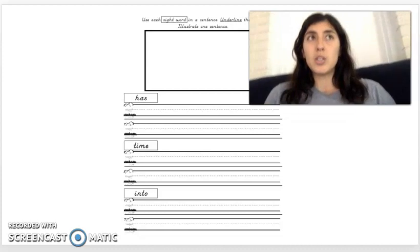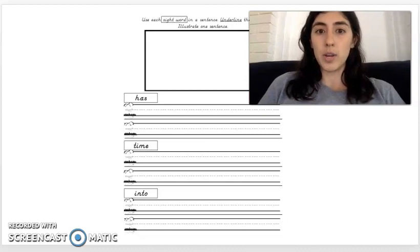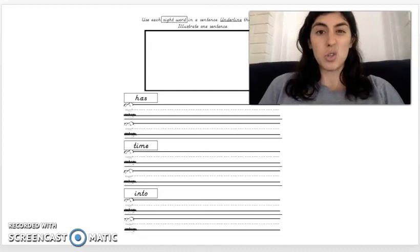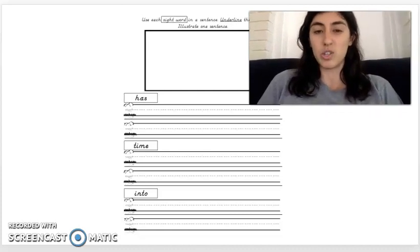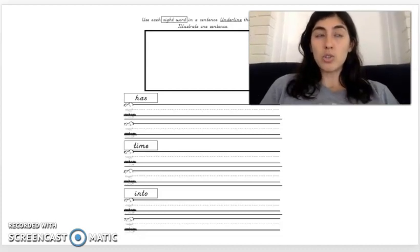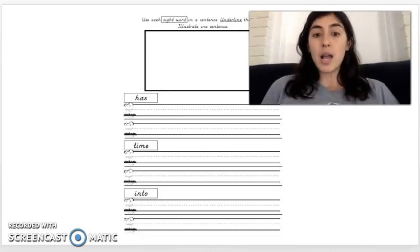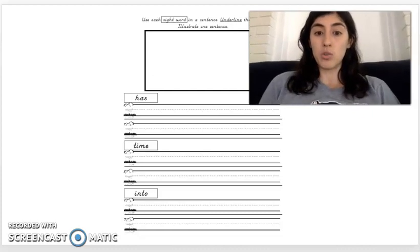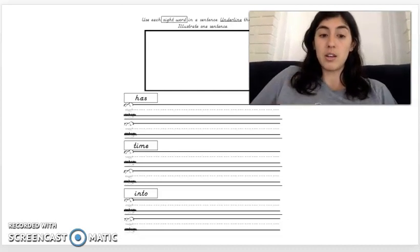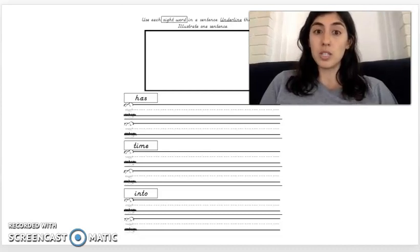illustrate. When you are writing your sentence, I want you to make sure that you're making your writing easy to read. That means that you're taking your time when you're writing, that you have finger spaces, because if you don't have finger spaces, then it's hard for others to read your writing, and that you have punctuation at the end of your sentence. So if you're asking a question like I did when I said, "What time is it?" I would need a question mark. So you have to think, are you going to need a period, a question mark, or an exclamation mark at the end of your sentence? When you're done writing your sentences, upload it to Seesaw so that your teachers can see what you wrote.